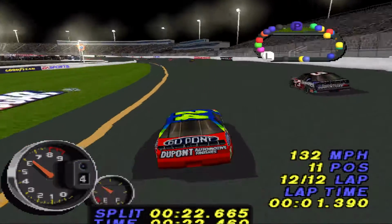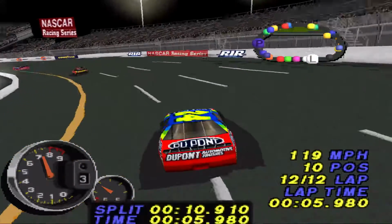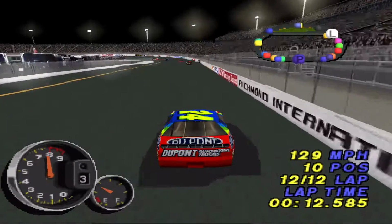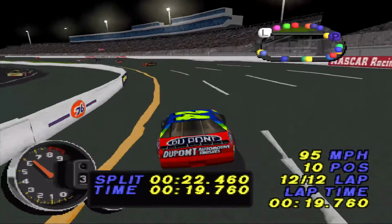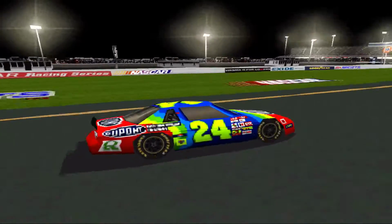That was his best lap so far. Jeff Gordon moves into the top 10. He's now in the lead pack. Look out! Gordon will finish in the top 10.